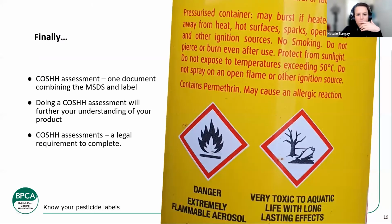And as a final bit, it's important. So a COSH assessment. Now, this is a quote from, again, the HSE website. Go and have a look. But you need a COSH assessment whenever you are using, creating, or producing a substance within the workplace that could be hazardous to health. So we're users of substances that could be hazardous to health, full stop. That's what pesticides are. They could be hazardous to health, okay? So you have to do a COSH assessment.